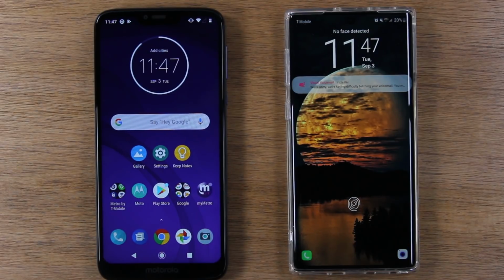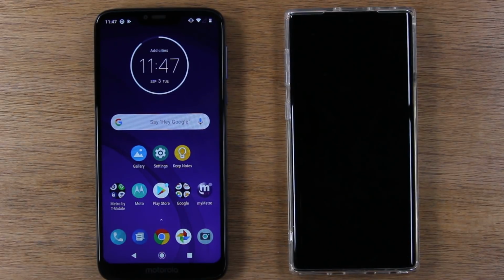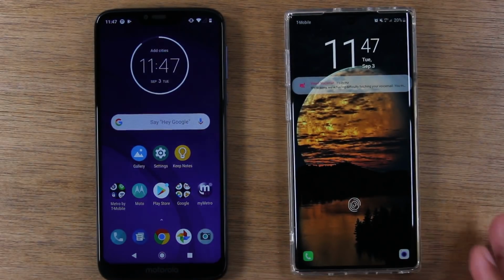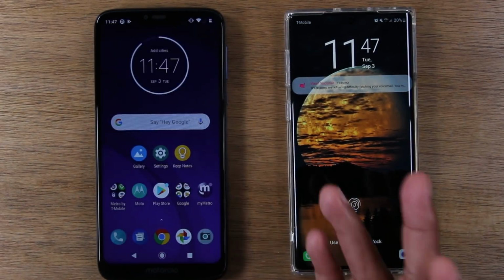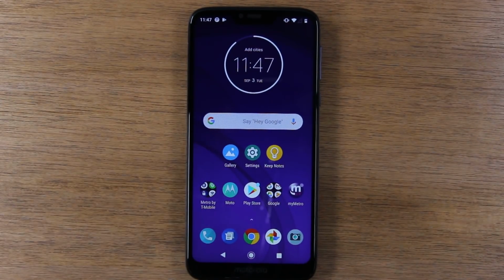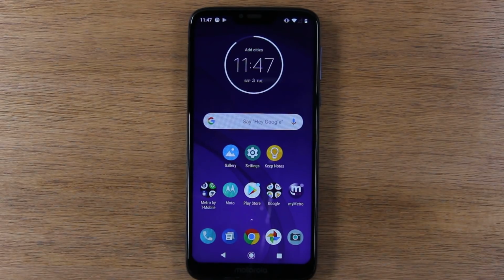In fact, I want to say maybe the Note is either 6.2 or 6.3, but you can see it's almost exactly the same. So you're getting a really large screen for a fraction of the cost, and you're getting a bigger battery than the Note 10. So definitely worth pointing out there. Let's go ahead and keep it moving.